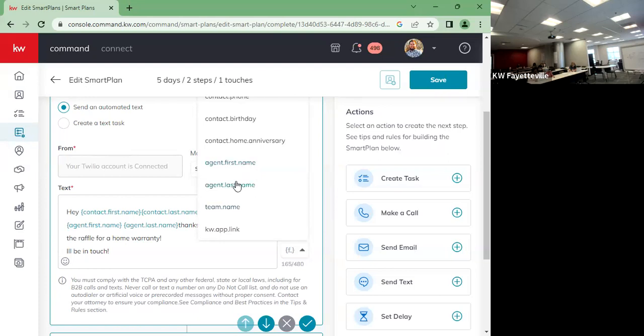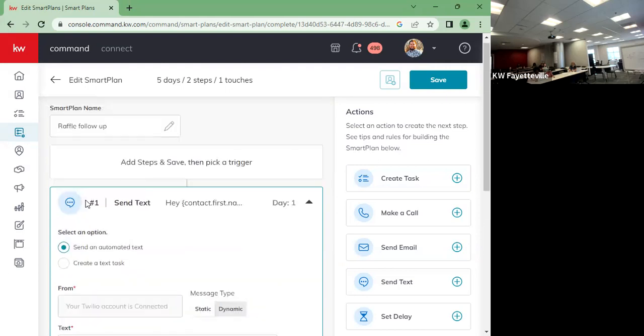It doesn't give you that? Hmm, are you on a team account? I am not, no. Would you be able to put in a picture? No, it will not allow you to do pictures on text. On emails, yes.